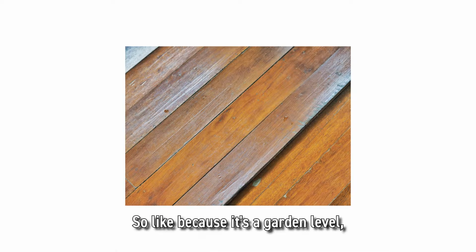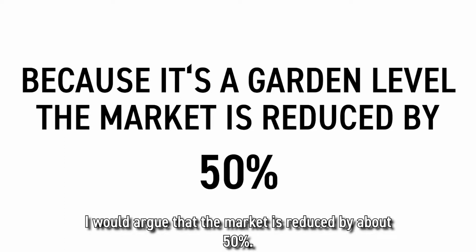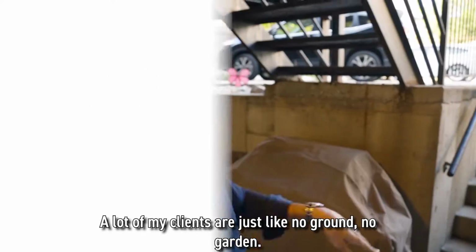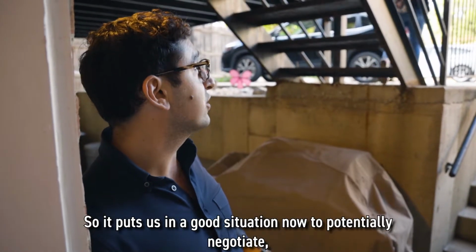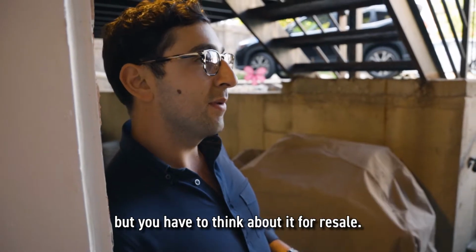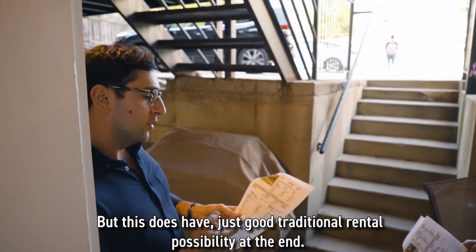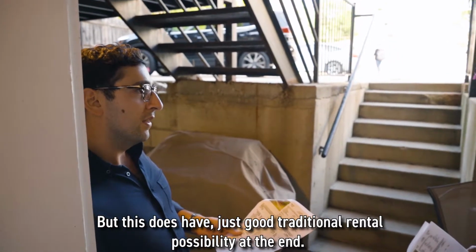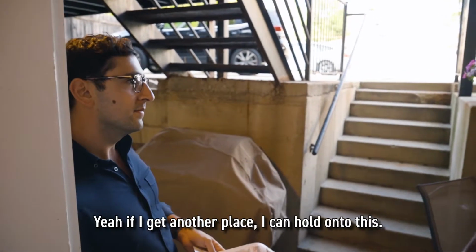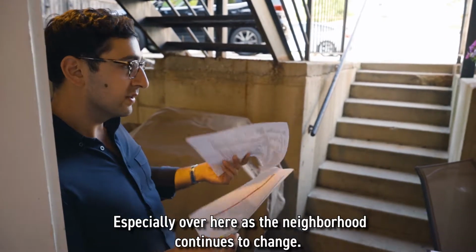Got it. Because it's a garden level, I would argue that the market is reduced by about 50%. A lot of my clients are just like, no ground, no garden. Okay. So that puts us in a good situation to potentially negotiate, but you have to think about it for resale. Sure. But this does have good traditional rental possibility at the end. So if I get another place, I can hold on to this. Exactly. Yeah. And make a couple bucks, especially as the neighborhood continues to change. Yeah.